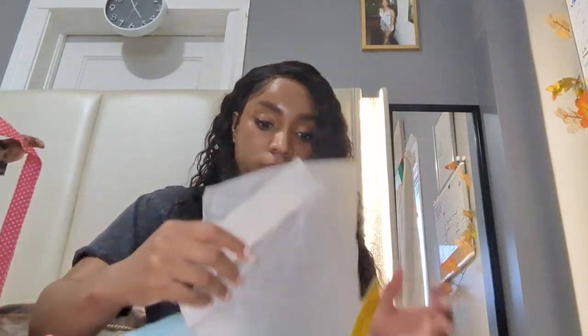Here. Wait, what is this one? It's a headband. Headband for me? Yeah. For your head? Yep. Mommy's one. This one for my head. Yes, it's for your head. Mommy, right here.